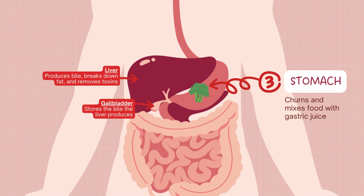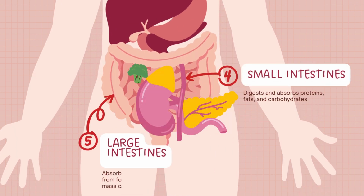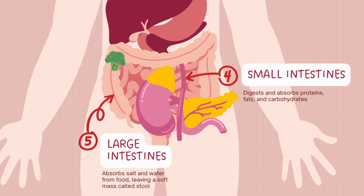Here, gastric juices and acids work together, breaking down proteins and killing harmful bacteria. Now transformed into chyme, the partially digested food moves into the small intestine. This is where the real magic happens.